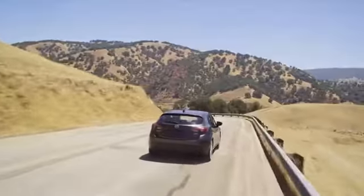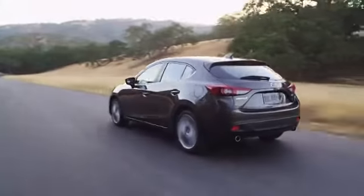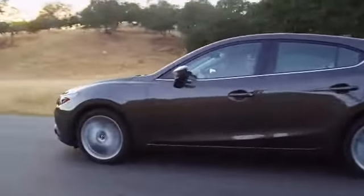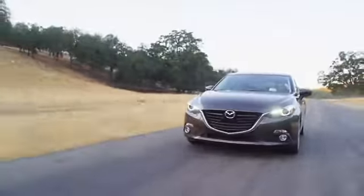And we put a heads-up display directly in front of the driver. Your speed, your next turn on your navigation will pop up where you can see it without taking your eyes off the road. So in the end, what we have here is a car with more power than a 1977 Corvette and better fuel economy than a 1977 Mazda GLC.